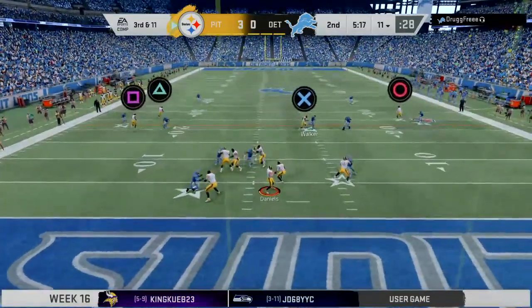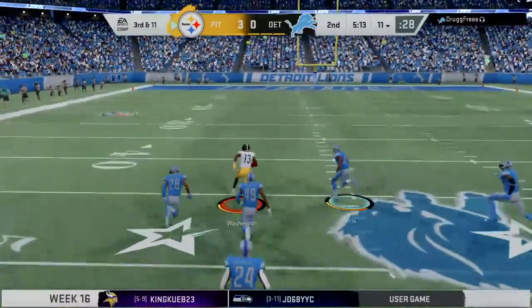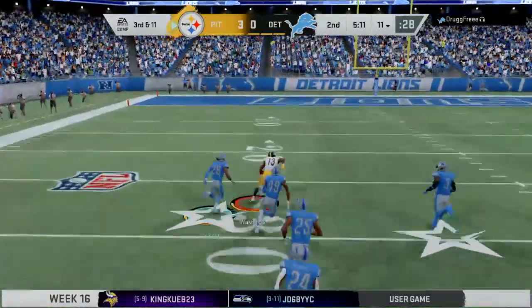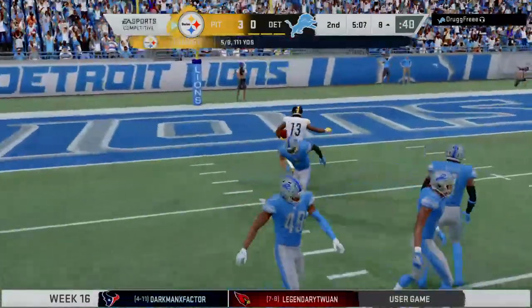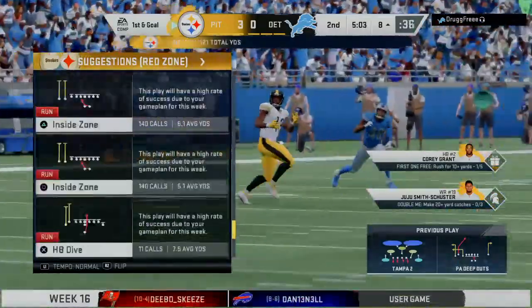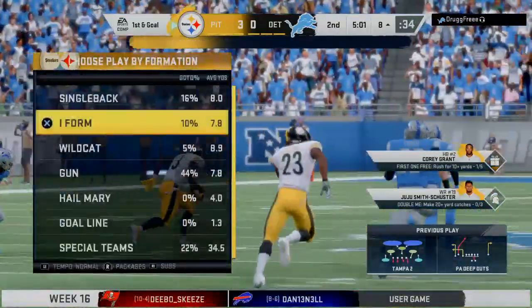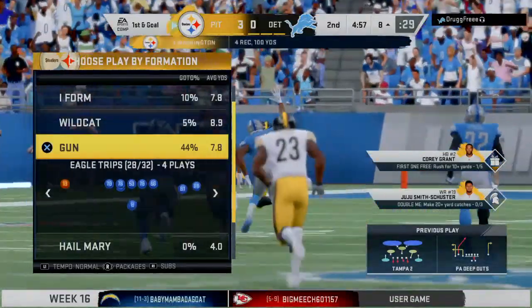Looking to throw. Daniels. And he'll find Washington. That's complete. 30. 20. And he is able to take this way down into Detroit territory. They're able to convert on 3rd down, and that sets up a 1st and goal. Excellent execution, and now they're set up nicely. Are they ever? Red zone?